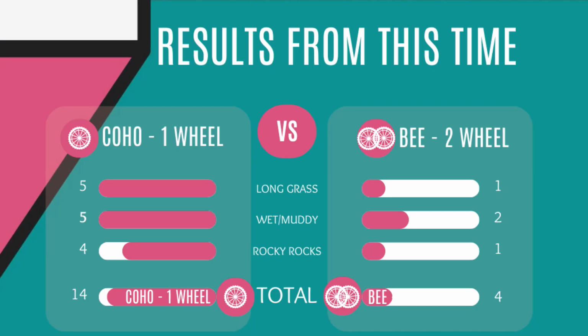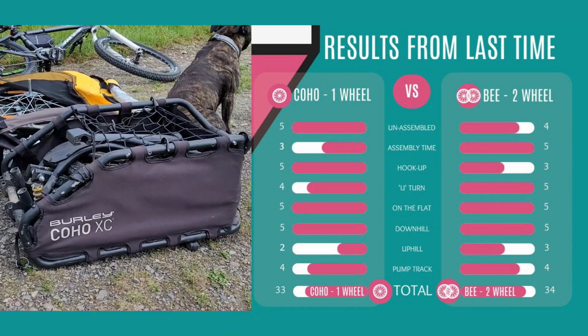Although the single wheel is the obvious winner overall, this is mainly due to the versatility of the design. You can pretty much take it anywhere. But if you're rarely straying from tarmac and gravel, I'd be much more confident recommending the double wheel. Let's go through the scores quickly and I'll explain why.